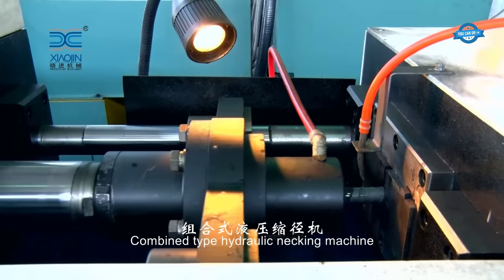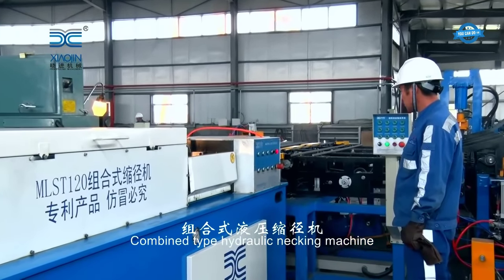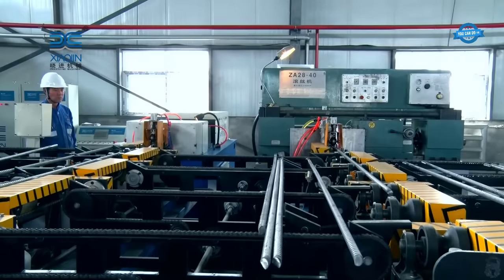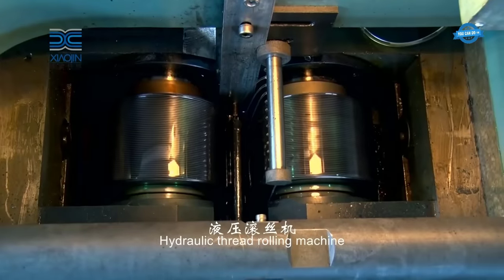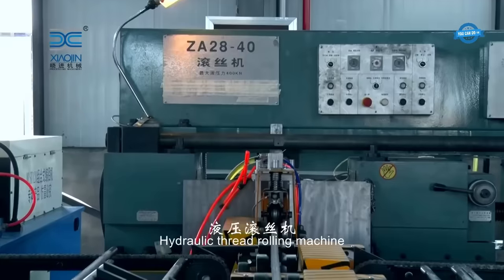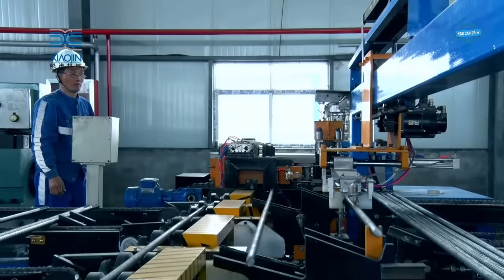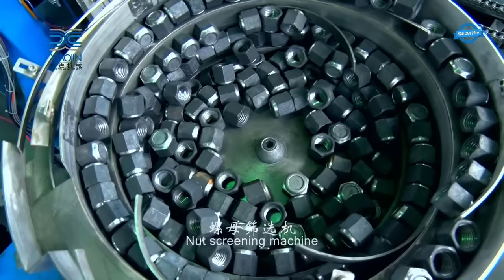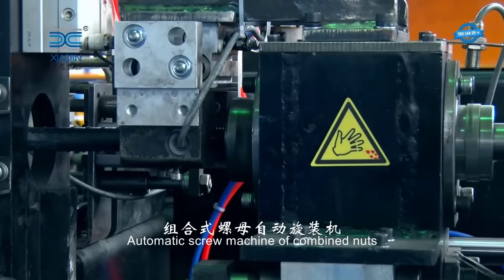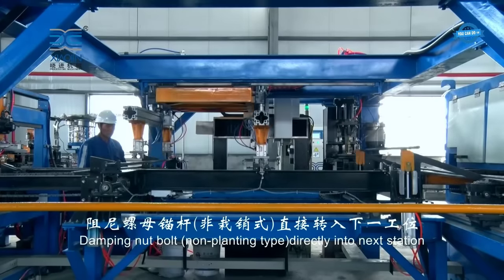The combined-type hydraulic necking machine operates in conjunction with the hydraulic thread rolling machine to create the distinctive features necessary for secure anchoring. Ensuring the quality of each component, a nut screening machine sieves out perfectly formed nuts, guaranteeing a flawless final product. The automatic screw machine of combined nuts expertly assembles the nuts onto the bolts, achieving a seamless integration.